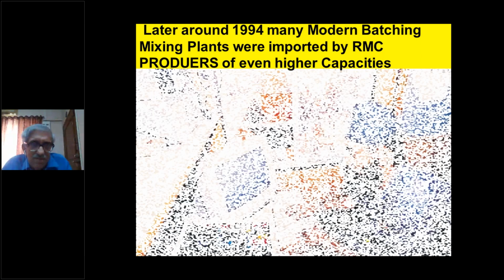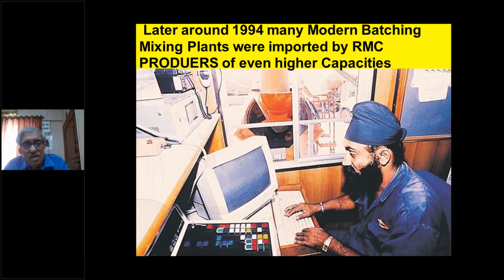Later on, there was a big gap between 1979 and 1994. And in 1994, modern batching mixing plants were imported by a few RMC producers, which were of higher capacity, more compact, more comfortable to operate. And you can see a tabletop arrangement where the operator gets an alarm if there is any problem with the equipment and immediately that is attended to.